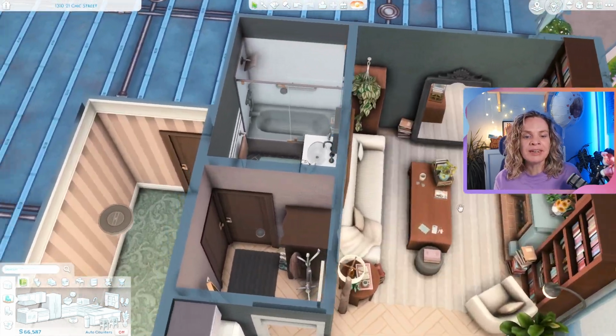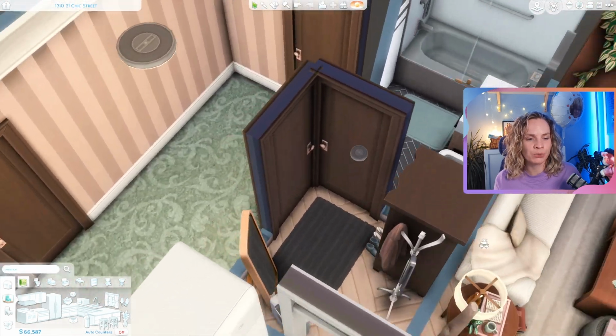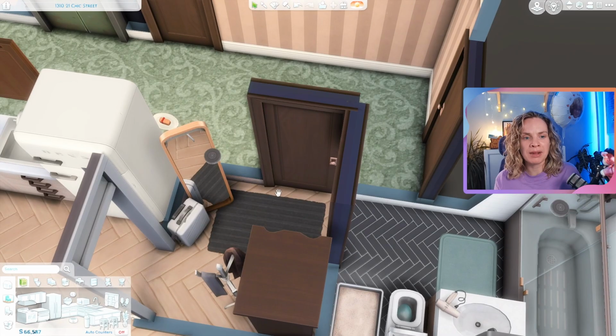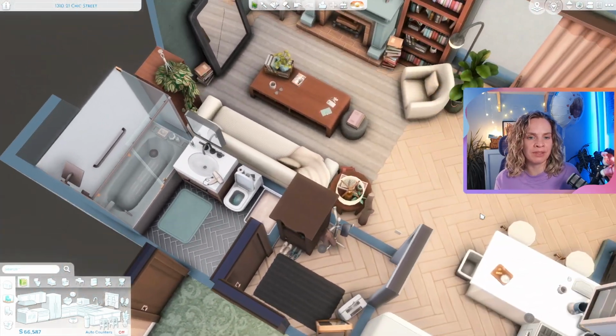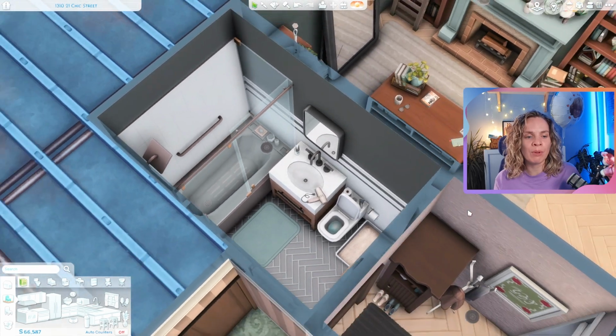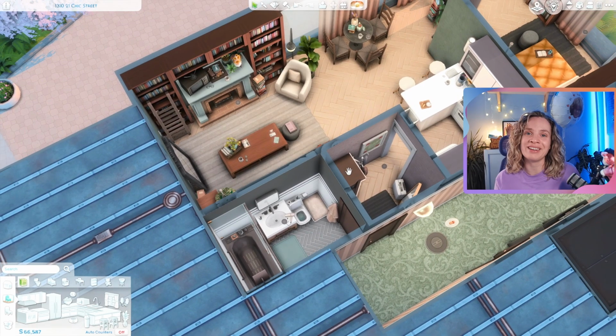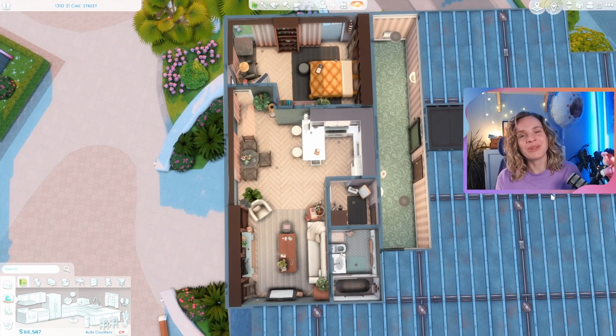And then over here we have the world's tiniest entryway where I did manage to store some shoes and a coat rack and a mirror. And then over here we have the bathroom. So the bathroom is really nothing special. It's very simple, but we do have a litter box so it's all functional for a cat as well. But that is basically it for this apartment.